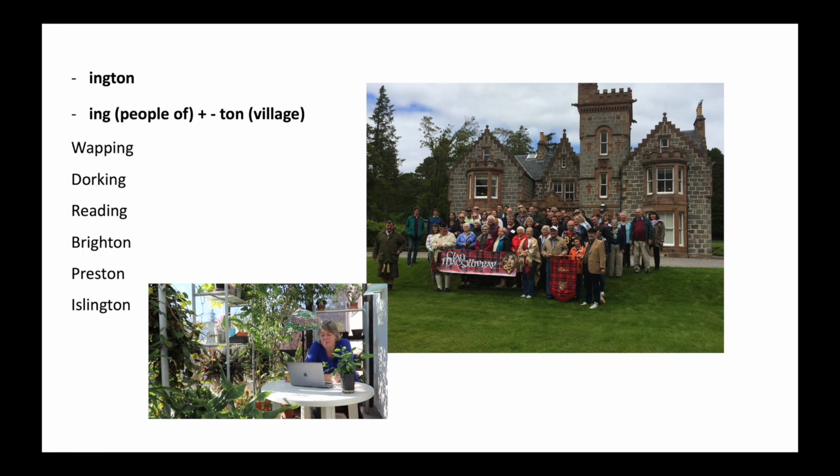Then we have the ington, like Islington, and this is actually a combination of two, and you can find them separately as well. One is ing, which means people of, and another one is ton. Ton is a village. So let's say Wapping. There was a clan called Wap, and Wapping is people of Wap.